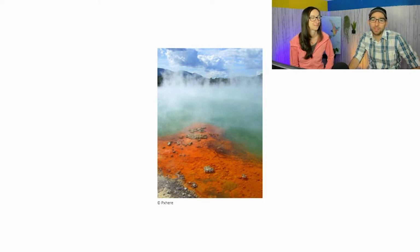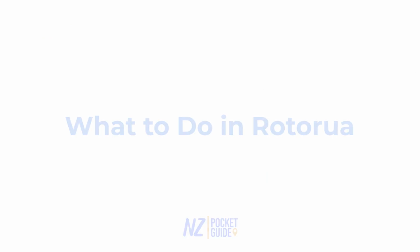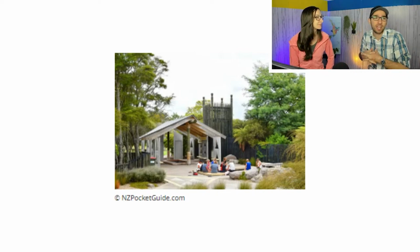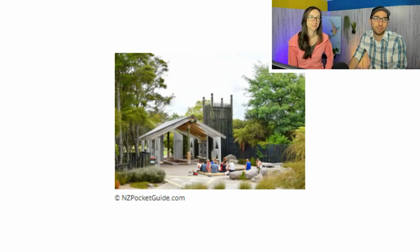All right, so next we'll talk about what to do in Rotorua. Okay, so let's cover what is there to do in Rotorua? Rotorua is known for its geothermal park and for their Maori experience, but the town also has its fair share of adventures and relaxation. So there is pretty much everything in Rotorua between adrenaline and super relaxing. And so let's talk about the top experiences in Rotorua.